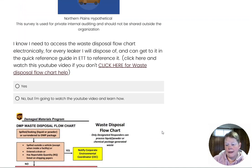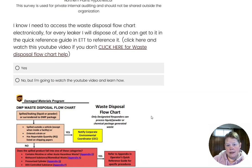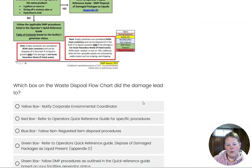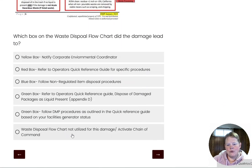Next page, I know that I need to access that waste disposal flow chart for every single leaker that I dispose of, and I know that I can get into it with the quick reference guide in ETT. So that one's a yes, but even though we talk about all of that, we do remember our waste disposal flow chart is not utilized for this damage because we activated the chain of command. The reason behind that is we are not disposing of this product. We're calling our environmental coordinator to call someone else in to dispose of it. So since we're not disposing of it, we're not going to use our waste disposal flow chart. So we're going to click that one, waste disposal flow chart not utilized.